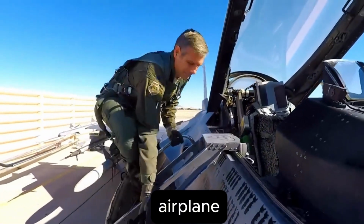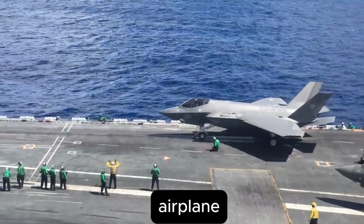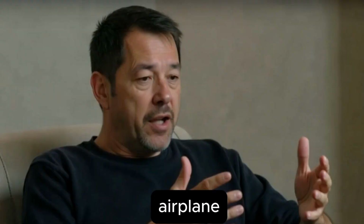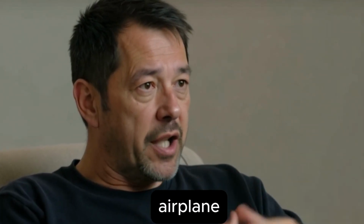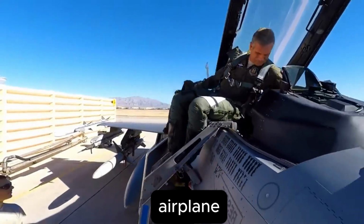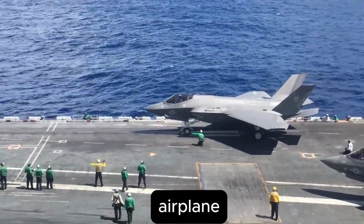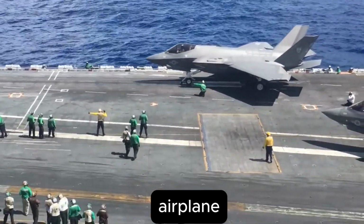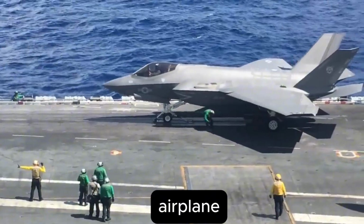Back on deck, the crew signals as the F-35C prepares for takeoff. The camera zooms in on the pilot's helmet, its augmented reality display flickering with critical data. This moment is a culmination of years of training, testing, and development. The F-35C's integration into carrier operations marks a significant milestone in the Navy's journey toward next-generation warfare.